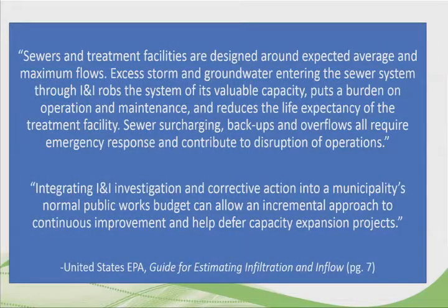And then this quote from the EPA kind of hits it home on why we need to take care of our systems. Sewer and treatment facilities are designed around expected averages and maximum flows, but the I&I robs the system of its valuable capacities and puts a burden on the operation and maintenance. And it reduces the life expectancy of your treatment facility as well as your pumping station. Sewer backups and overflows all require emergency response and contribute to the disruption of operations. And it says the same thing that we want to do. We want to develop a plan so that we can defer unnecessary costs for the future.